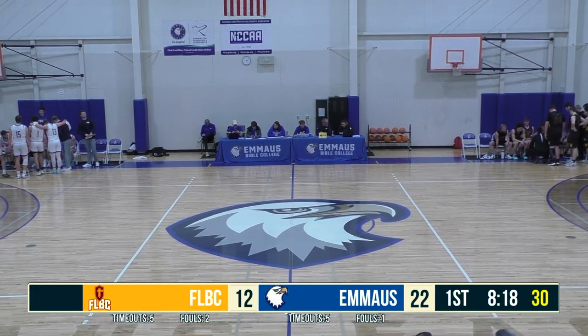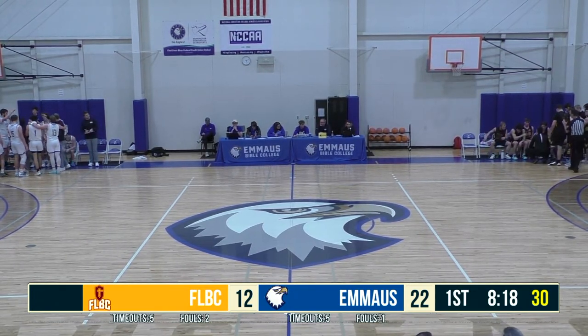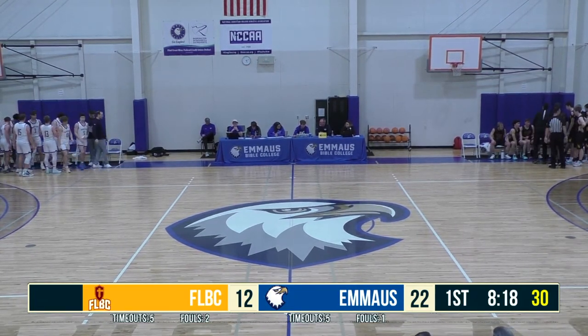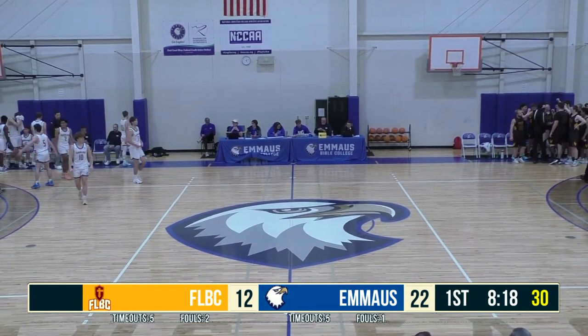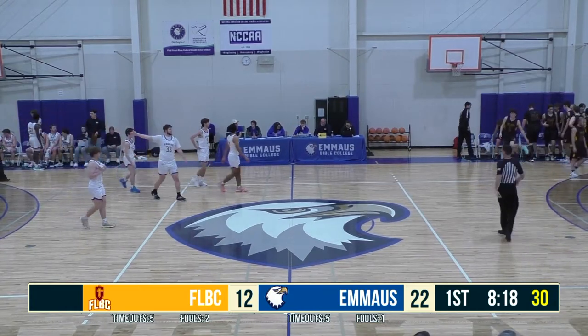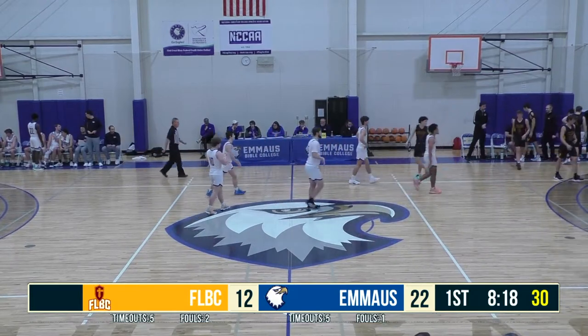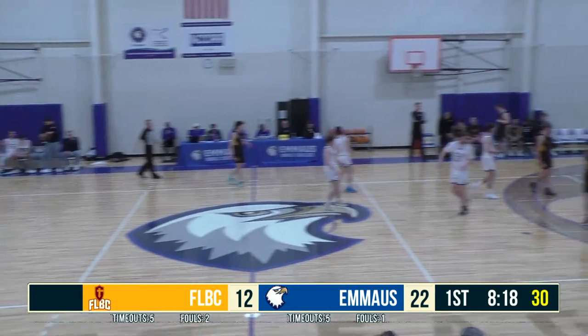Emmaus 9 of 26, 35% from the field. 2 of 8 or 25% from 3 and 2 of 3 from the line. Free Lutheran 5 of 15 for 33%, 2 of 11, 18% from three, and they have yet to attempt a free throw. Both teams a little sloppy. Free Lutheran with 8 turnovers, the Eagles with 6. It'll be Conquerors basketball as we return.